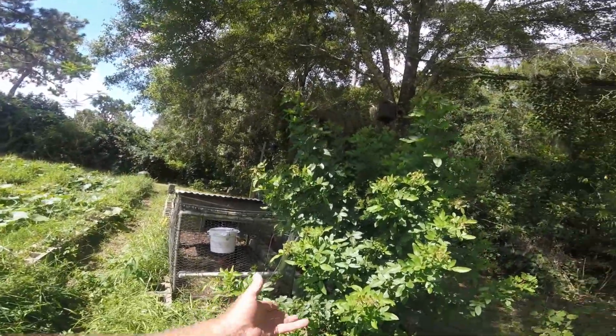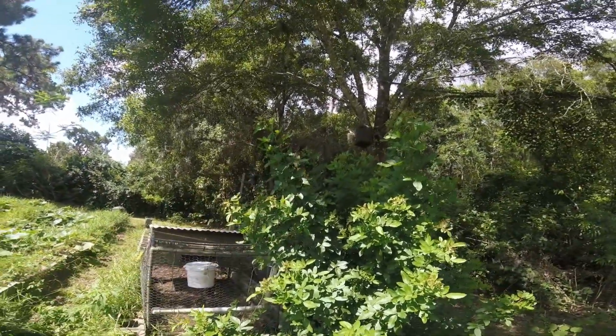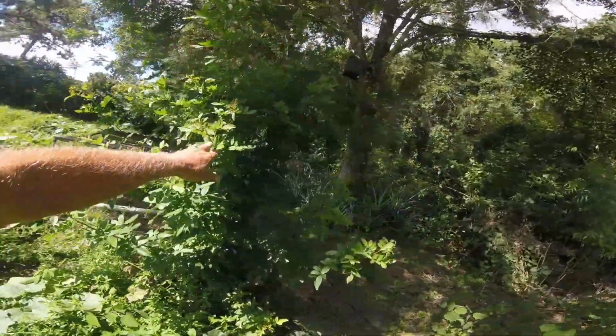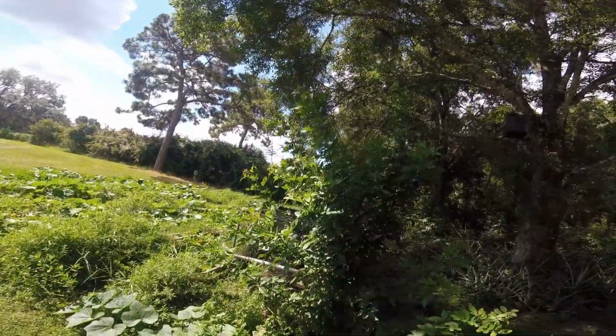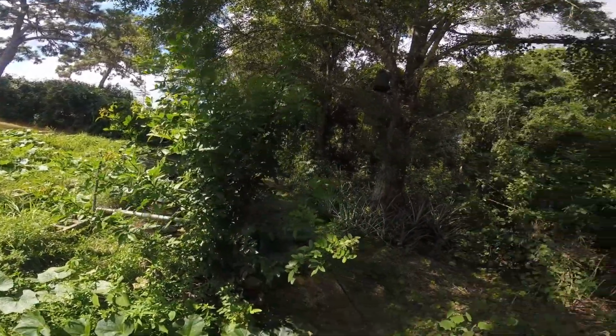Brazilian pepper is just screaming here. This thing's going to be full of berries by... This is the fastest growing crop, guys, in the world. Fastest growing plant. I mean, I'm not kidding you. This thing is crazy fast.